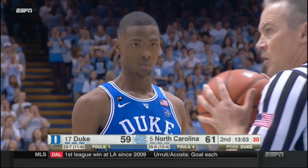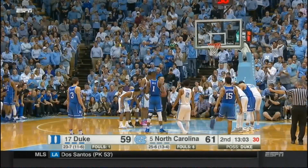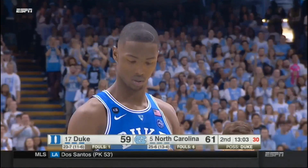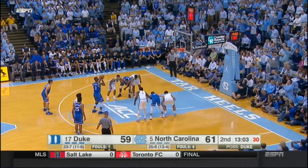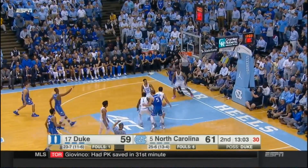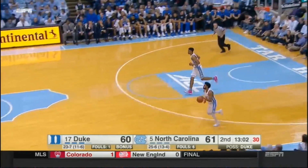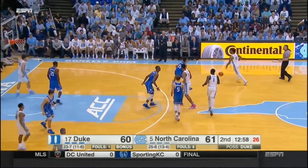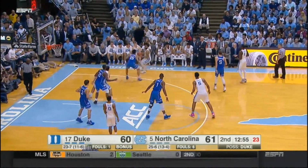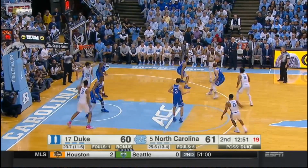And Harry Giles hearing a chant of overrated right now from the fans here in Chapel Hill. He might be over-injured more than anything else. The guy's a tremendous talent. He's just not playing healthy this year. He's had 2 knee surgeries in high school and then had a 3rd this season. He's not been able to be the contributor he wanted to be this year. Of course not. And he's not going to be the player he was in high school this year.